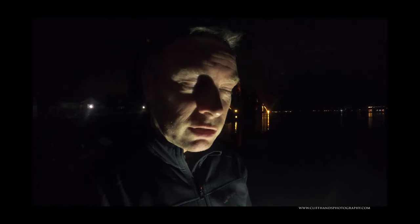Hi guys, so I've got to keep my voice down. Got to respect the locals around here, because obviously we're doing a bit of night photography. Now I'm here at the Forth Rail Bridge. I don't know if you can see it in the background or not, but I'm going to get a couple of images here, and all the images I've taken on Fife I will put up in my little montage at the end.